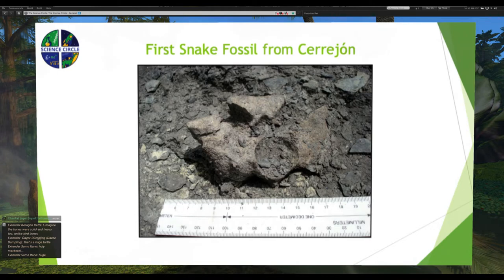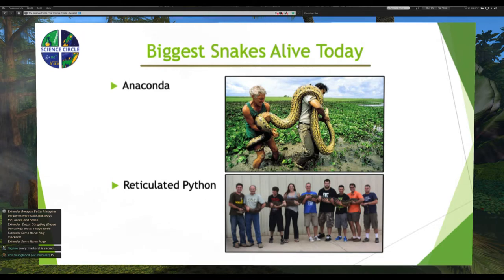Now, what you're looking at here is actually the first snake vertebra, as far as I can tell, that was recovered from the site. You'll get a better sense of the scale after I give you a little bit more context. So if you're not familiar, the largest snakes that are alive today are the anaconda, specifically the green anaconda, which lives in northern South America today. That is the biggest en masse, so it is the biggest, heaviest snake alive today, but the reticulated python can actually get longer, even though it's not as bulky and massive, right? It just depends on how you want to classify what's the biggest snake alive.